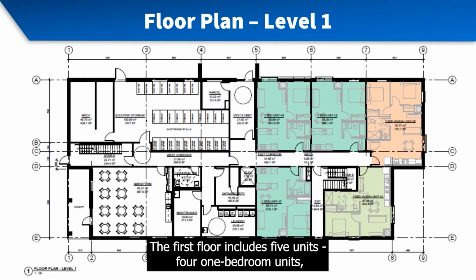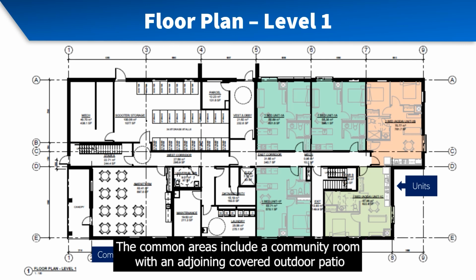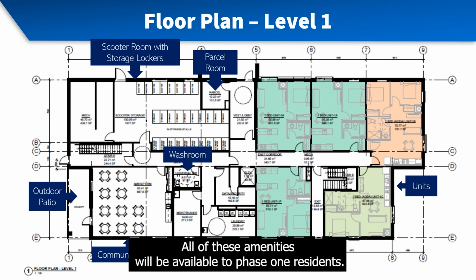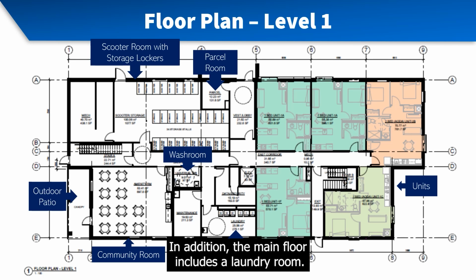The first floor includes 5 units, 4 1-bedroom units, 1 of which is accessible, and 1 accessible 2-bedroom unit. The common areas include a community room with an adjoining covered outdoor patio space, a scooter room with storage lockers that can be accessed from the outside, a parcel room to store deliveries in a safe location, and a universal washroom. All of these amenities will be available to Phase 1 residents. In addition, the main floor includes a laundry room.